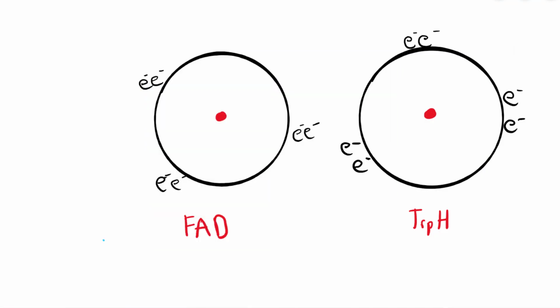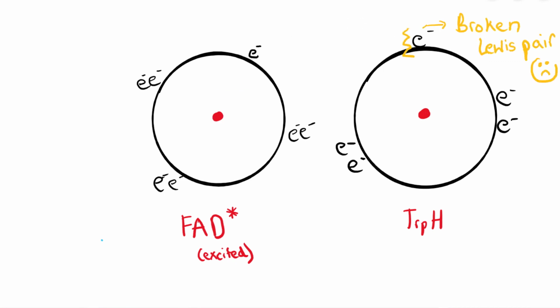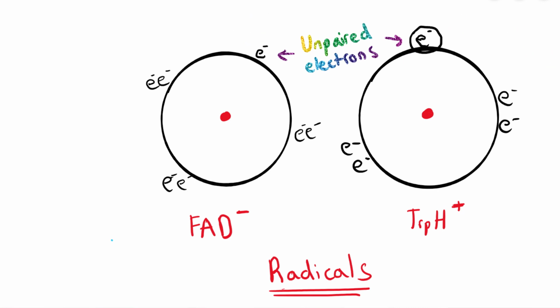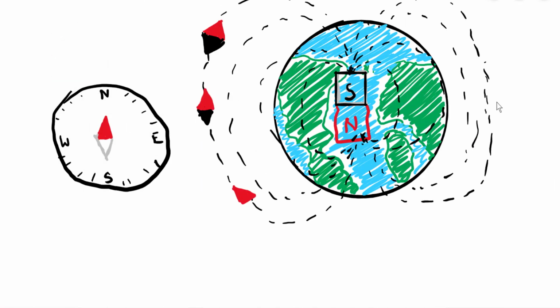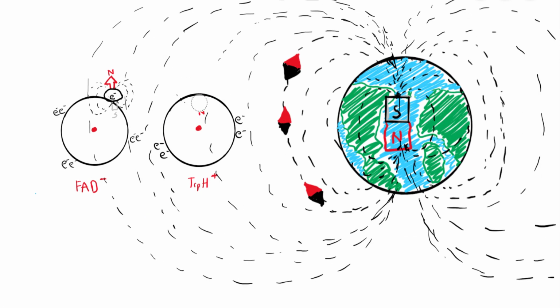When blue light enters the bird's eye and hits FAD, it enters an excited state and one electron jumps from TRPH to FAD. This breaks the Lewis pair in TRPH and causes both compounds to now have one unpaired electron, hence they become radicals. These unpaired electrons now have weak magnetic fields around them because there's nothing to cancel them out. And just like a compass needle is a tiny bar magnet and aligns with the Earth's magnetic field, they too now align with the geomagnetic field, and their spins become parallel.